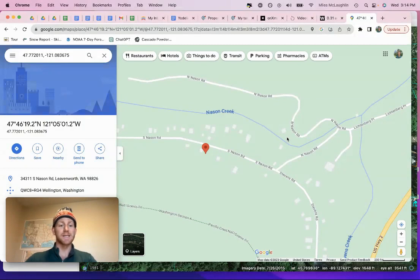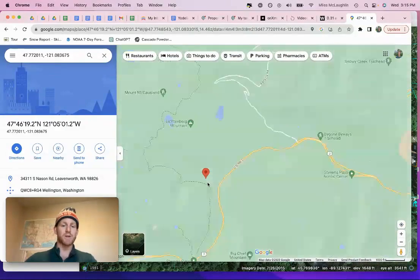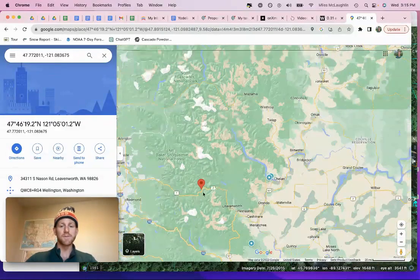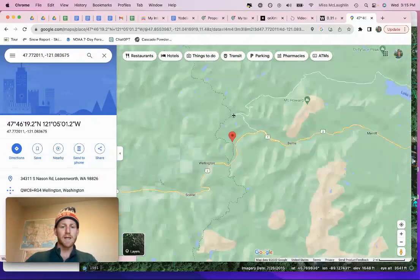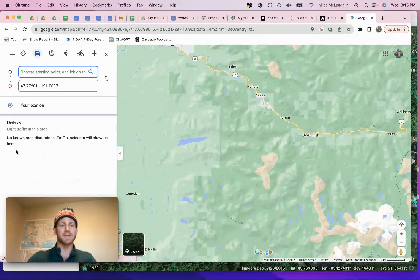The county has deemed them as buildable, and we have had an initial evaluation done for septic system, and there is water in the area. So all really good news. So just zooming out, we're right next to Stevens Pass. This is probably one of the closest areas you can get to Stevens Pass ski area.